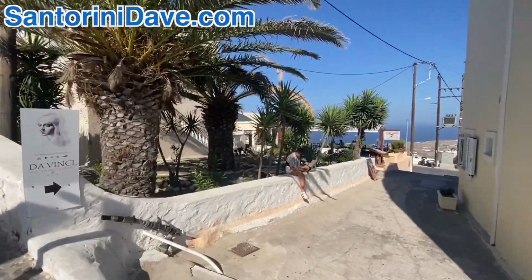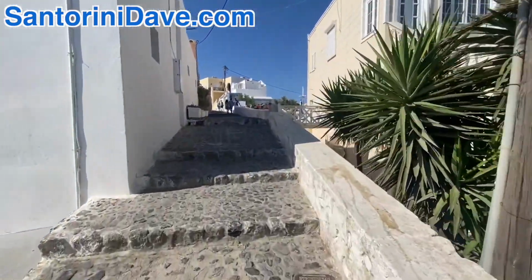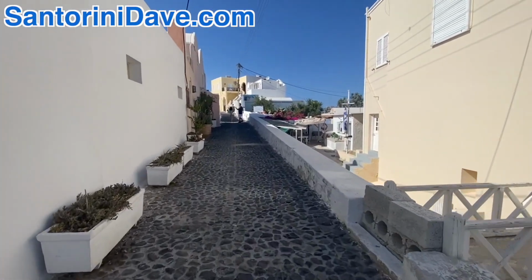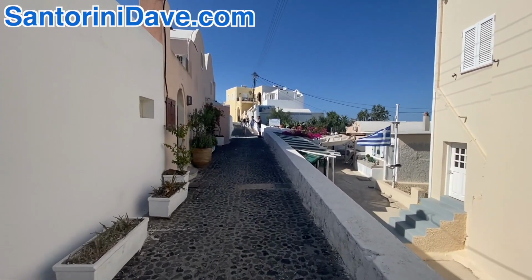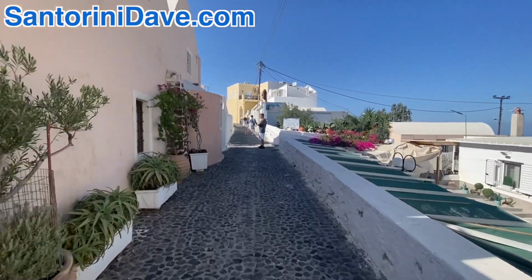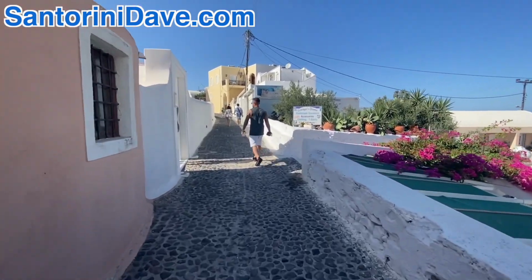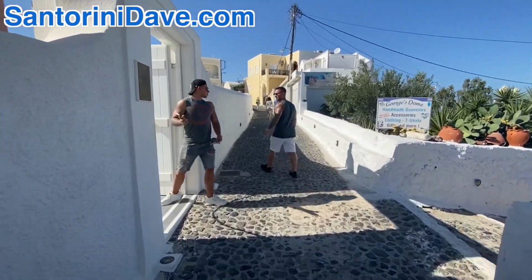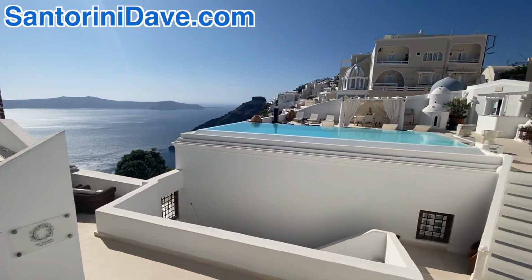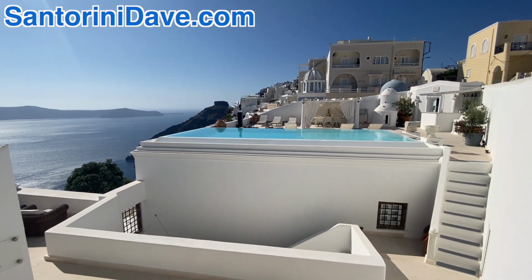Along the way, Da Vinci restaurant is another great one. Italian food with a view facing away from the caldera. And you slowly begin to rise here. Imerovigli is the highest point on the caldera. So if you're heading from Firostefani toward Imerovigli, it's going to be a slight incline along the way. Another one of our favorite hotels right here, the Citteras Collection, has a gorgeous pool, one of the nicest in all of the caldera here. Beautiful spot.